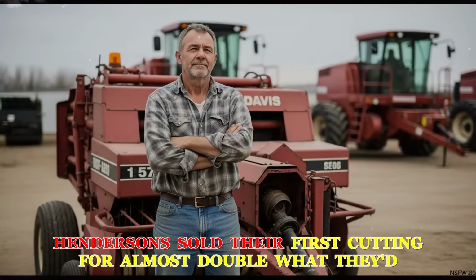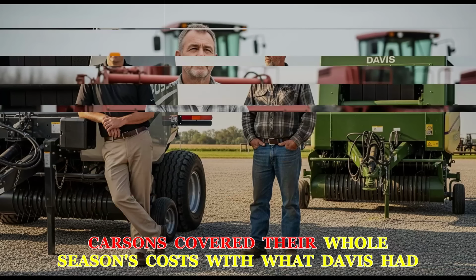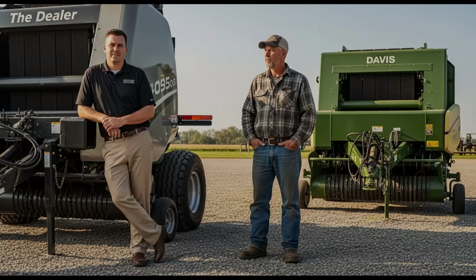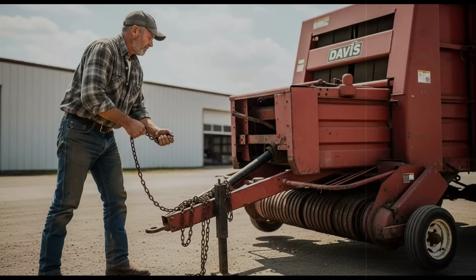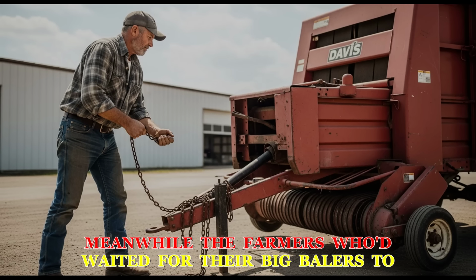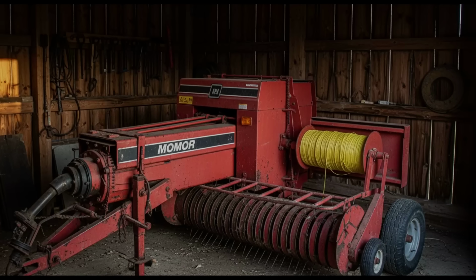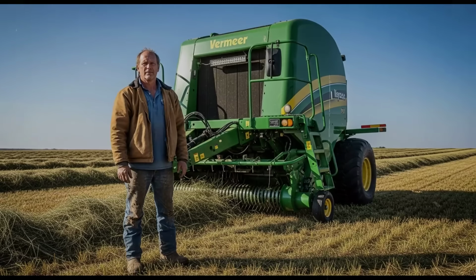The Hendersons sold their first cutting for almost double what they'd budgeted. The Carsons covered their whole season's costs with what Davis had baled before the rain. Miller made more profit on the hay Davis baled than on his entire corn crop. Meanwhile, the farmers who'd waited for their big balers to get fixed had lost hundreds of acres. The hay was down too long, weathered, moldy, worthless.